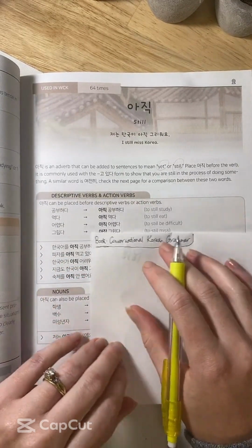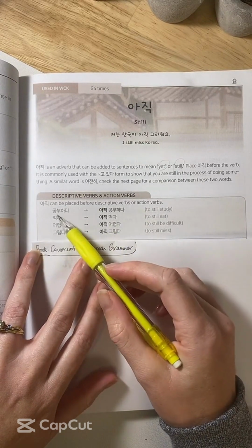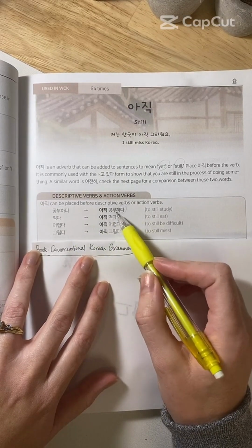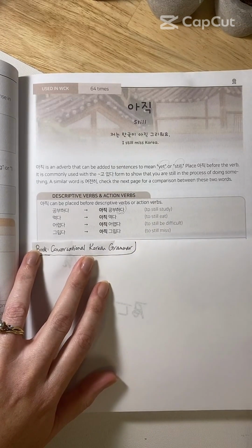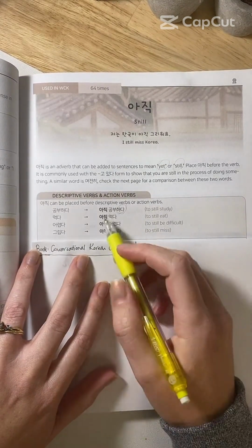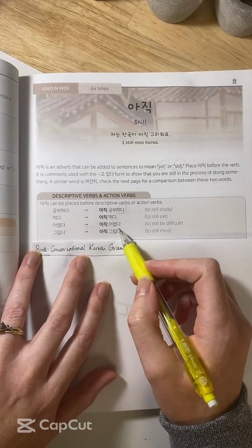First of all, very quickly, you can see how it just goes before the verb. So if you have the verb 공부하다, which means to study, you can just say 아직 공부하다, and then remember to conjugate the final verb, this 다, into whatever form that you want. So 아직 공부하고 있어요. I'm still studying. For example, 아직 공부해요. I'm still studying. For example, like that. 아직 먹어요. I'm still eating.